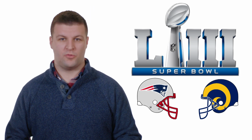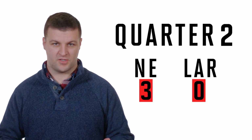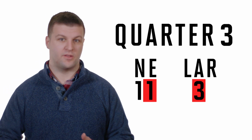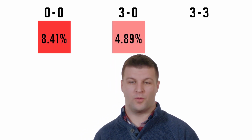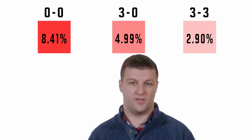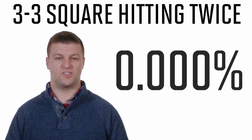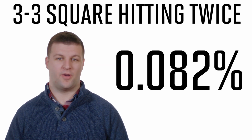In Super Bowl 53, there were 3 squares that hit. It was the 0, 0 square, the 3, 0 square, and the 3, 3 square, and then the 3, 3 square again. In our study, those squares had a percentage outcome of 8.4%, 4.99%, and 2.9% respectively, which were all in the most frequently occurring squares. The probability of the 3, 3 square hitting at least twice in a game was 0.082%.